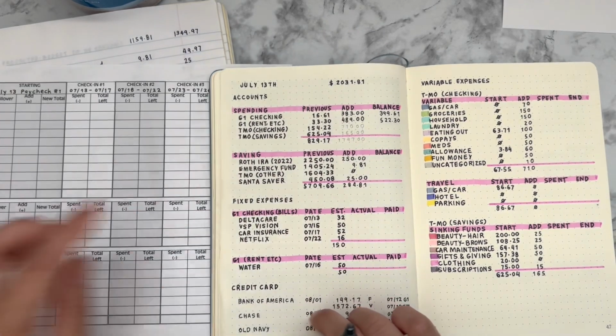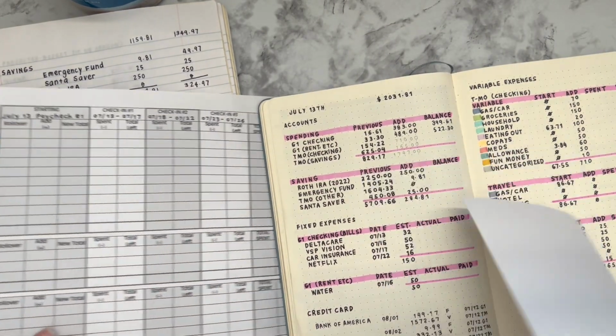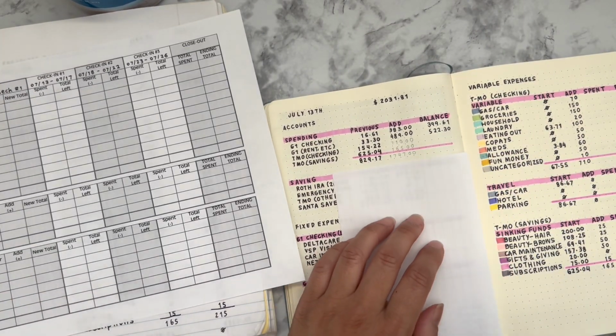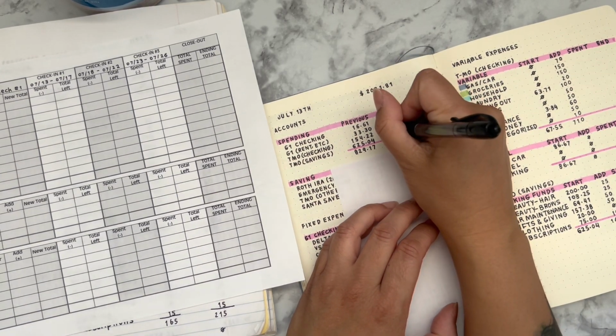Oh, I said I would go back to this. So I'm just going to set this here because sometimes when the ink doesn't dry, it gets smeared. So 710.